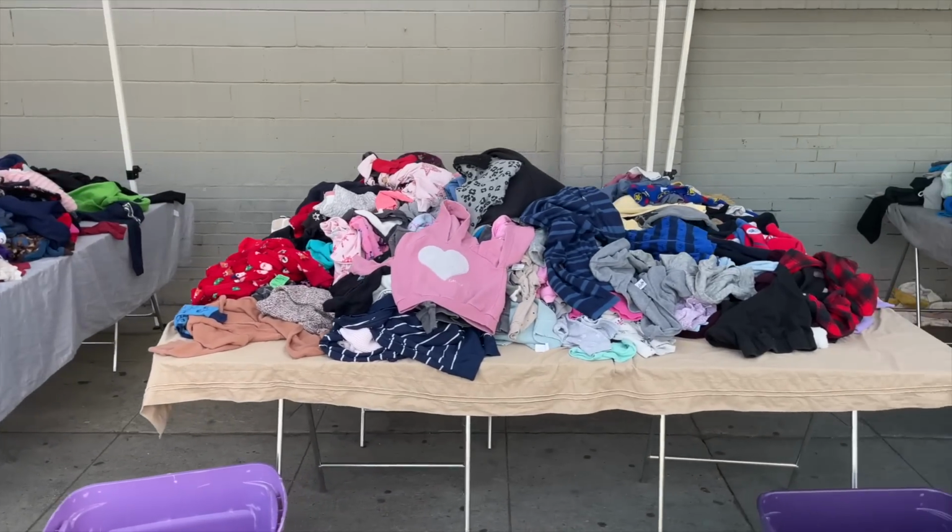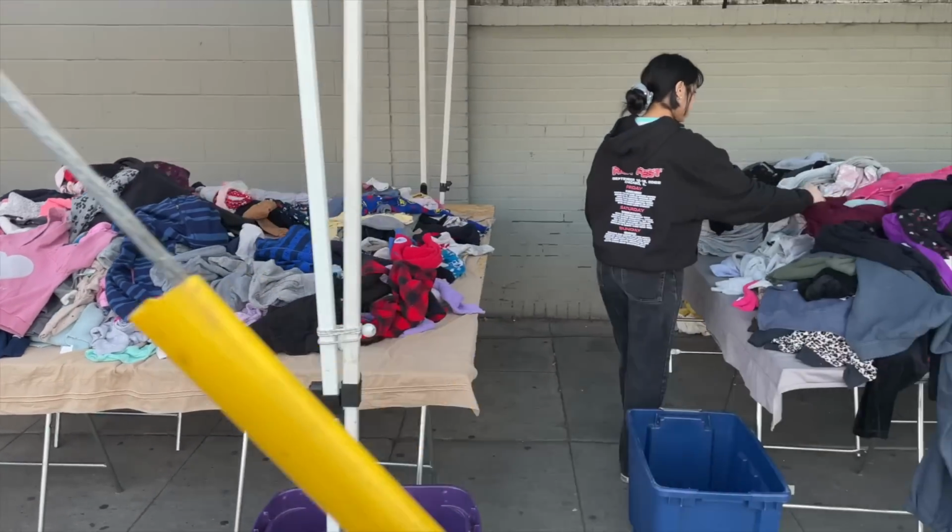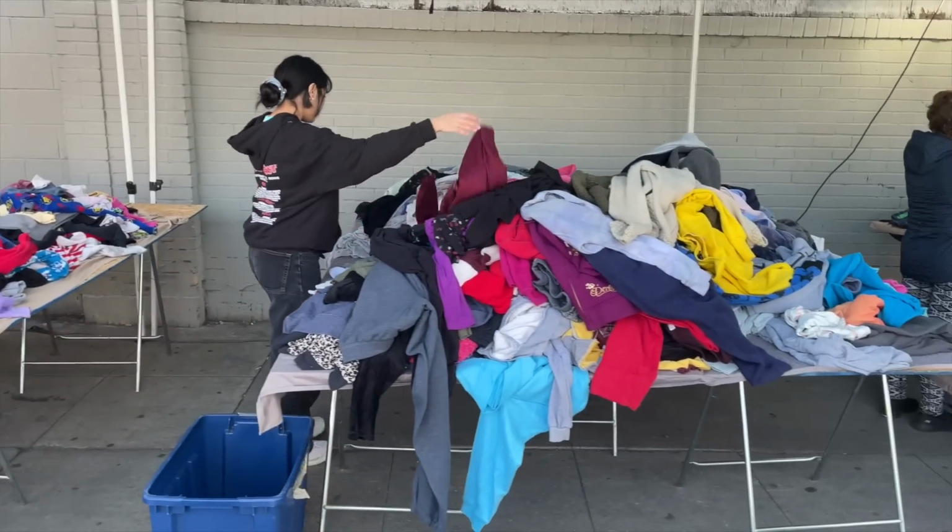Also, just a heads up, keep your hands off the bins full of clothes on the sidewalk. Those are people's finds. I went in thinking that it was just excess clothing that didn't fit onto the table, so I was looking through these bins when it belonged to someone.